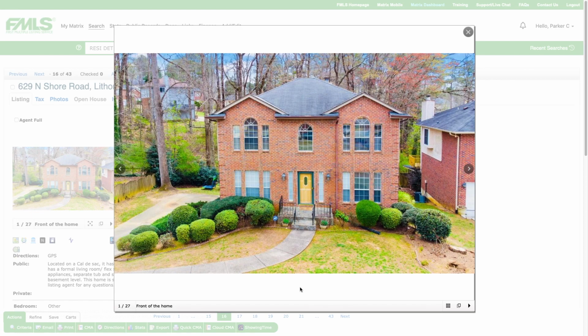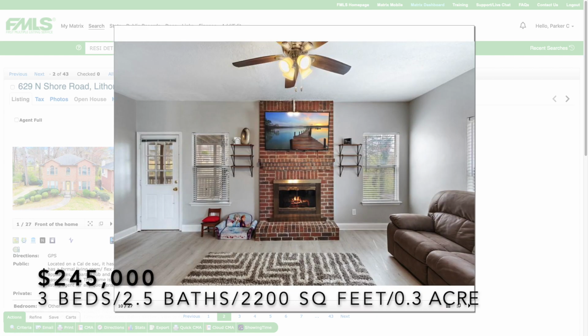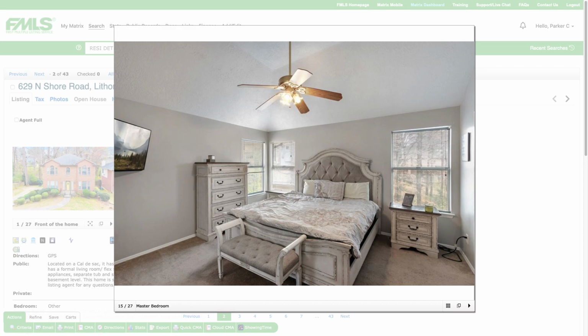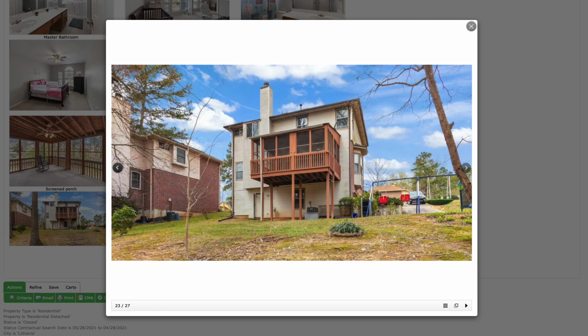Okay, let's look at a few houses out in Lithonia. Most of Lithonia was built up in the late 80s to mid 90s. So the typical home out there is going to be a well-maintained home that's about 25 years old. This house is a tremendous value. It's built in 1987. It's on 1/3 of an acre, 2,200 square feet, 3 bedrooms, 2.5 baths, and it just sold for $245,000, which was $5,000 over the list price.